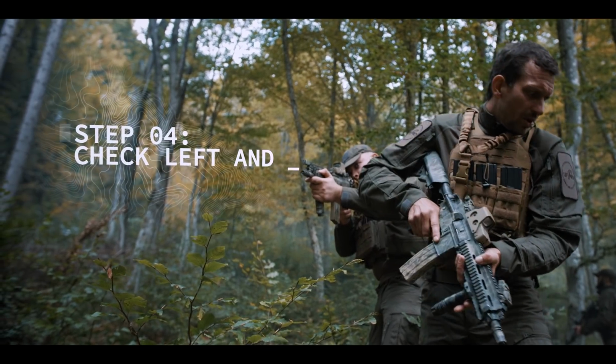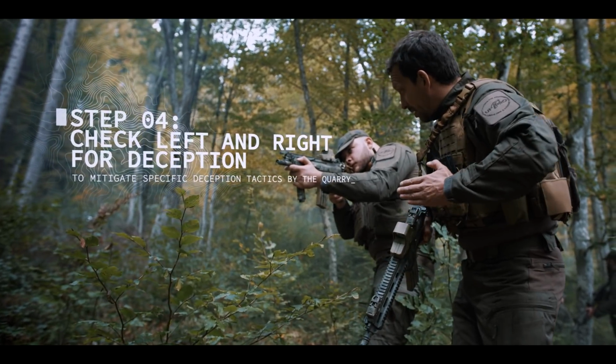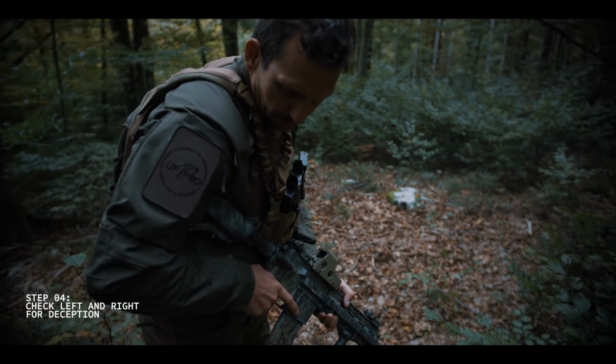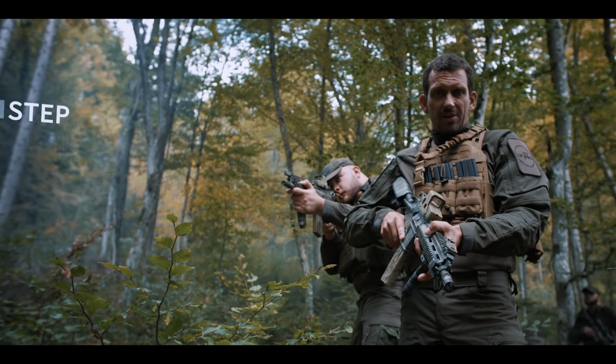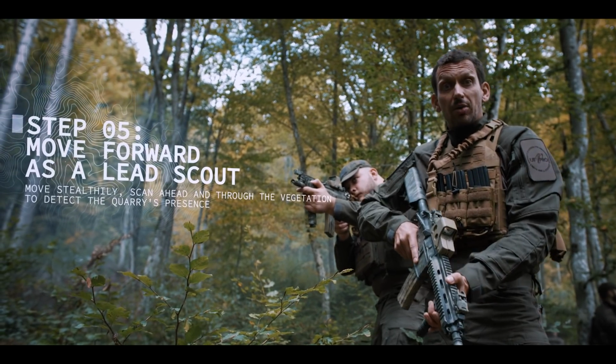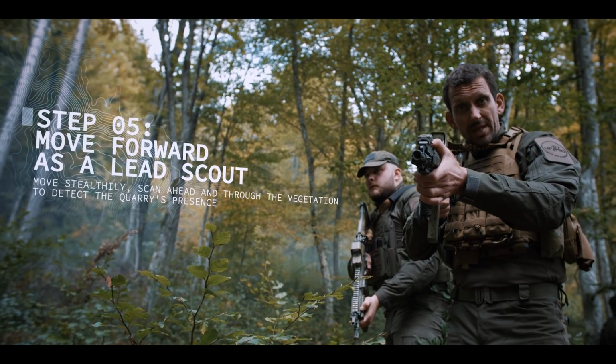Then step 4, I'm going to check left and right for deception, if anyone moved at an extreme angle away. At that point I'm now confident where I'm going. I remember where the furthest sign is. My rifle comes up. My coverman's rifle comes down and I start moving forward as a lead scout.